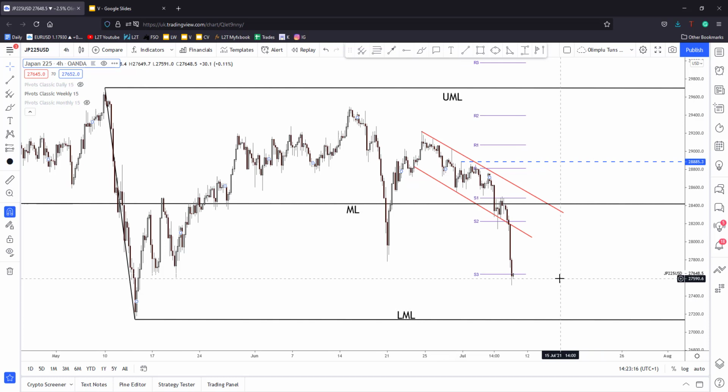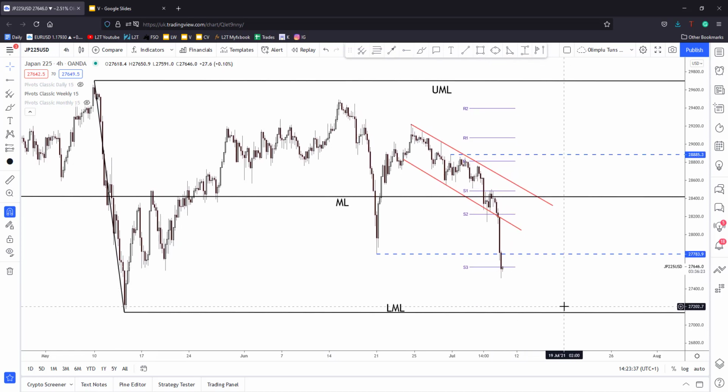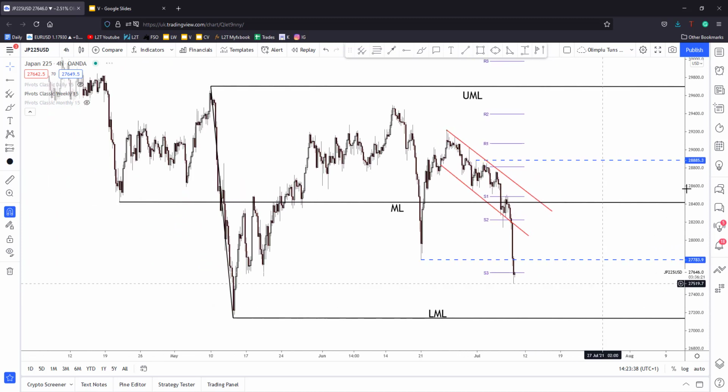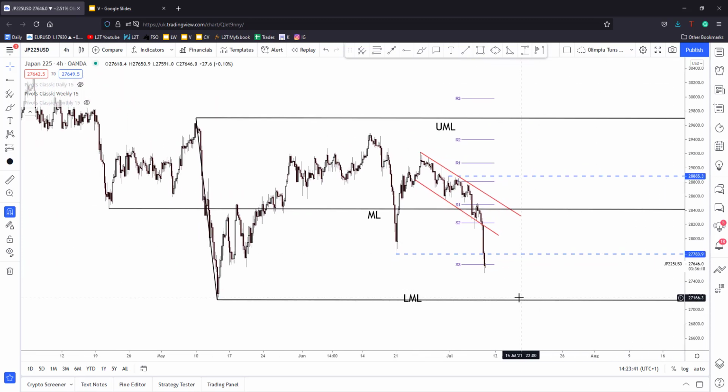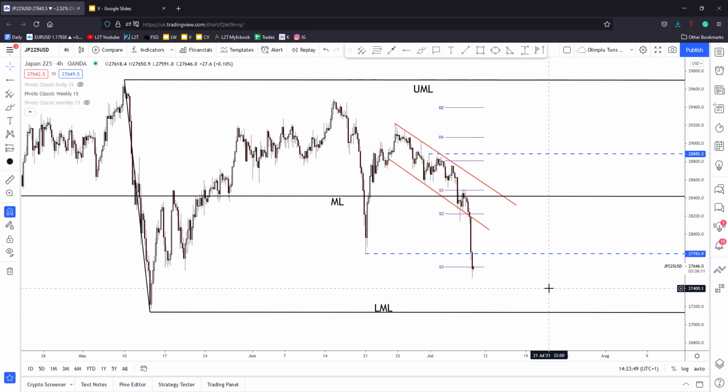So right now the Japanese stock index is pressuring the S3 weekly support, 27,640.7. Let's wait and see, because potential consolidation, stabilization below this downside obstacle could signal a potential downside continuation. And we have, guys, here an important downside target at the lower medium line of this sideways pitchfork, very important. And right now the pressure is still high.